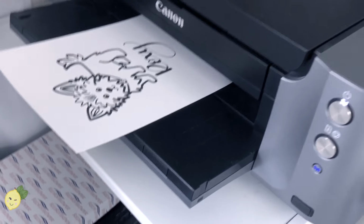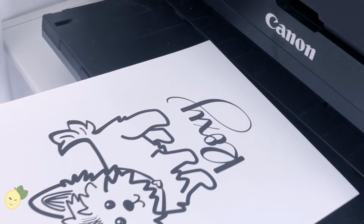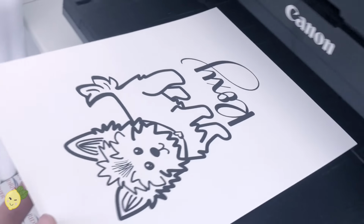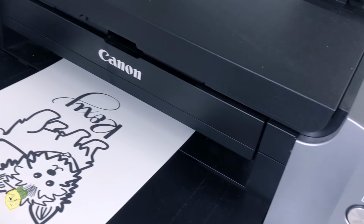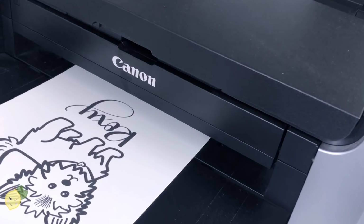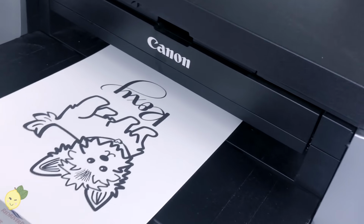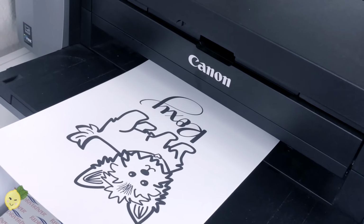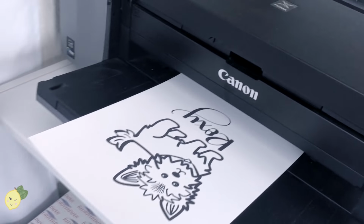Okay, so I'm going to let that dry. I'm not going to touch it. I'm going to make sure that the sides are all clear. The one thing I have noticed with my printer is sometimes you'll get ink on the sides, and I have to clean the print heads. I think that's what you call it. So I always make sure that the print looks clean and perfect. I let it dry. I know it's instantly dry, but I just do that anyways.